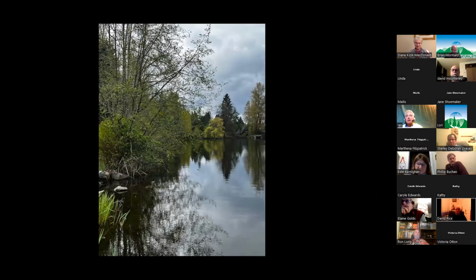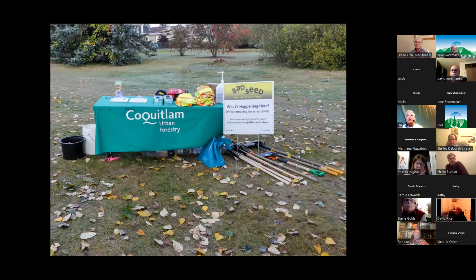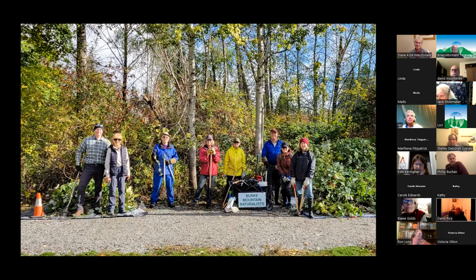Again, this is with the City of Coquitlam in coordination, doing invasive removal, as well as water monitoring at Como Lake. And we do a bird count there once a month too. I'm not sure who this is, but they're kind of deep in the bush there. Yeah, this is just along the path on the west side.